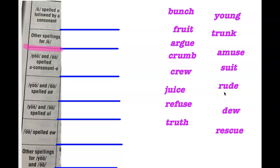Next word, rude. Tanya is never rude to others. That's a good treat. Next word, dew. Morning dew covers the grass. Now make sure you don't confuse it with to do something, which is D-O. Okay? And finally, rescue. I will rescue the cat in the tree.